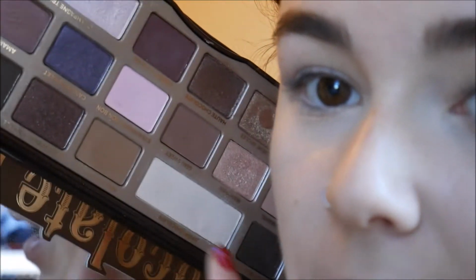The actual eyeshadow look is super simple for the look that I did recently. I'm using the Too Faced Chocolate Bar palette and I'm going to take white chocolate and just set the primer from lid to brow bone, especially in the crease because that's where most of the blending happens.